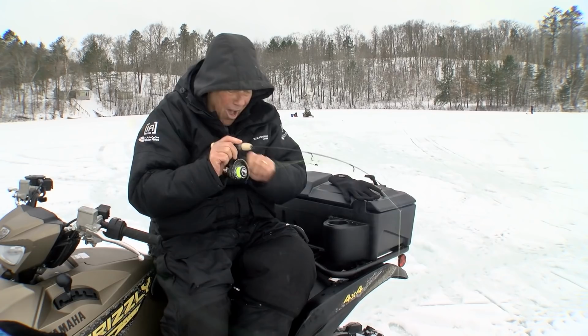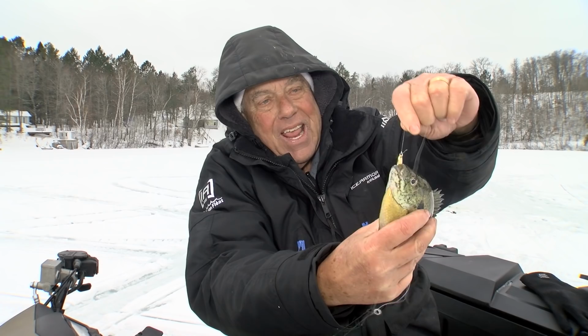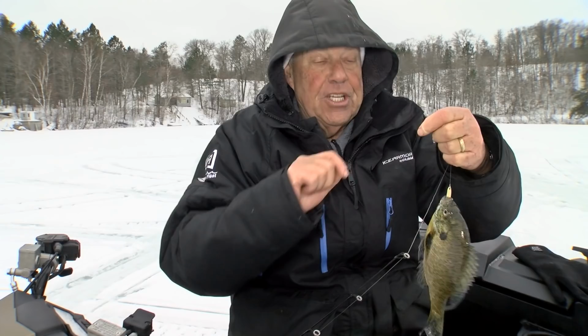These are coming up off the bottom so fast, folks, you know which ones are going to hit. Ooh, there we go. That's just a nice fat 7.5-8 incher right there. But take a look at how he hammered that gold Castmaster. Now, again, I just switched to that. Just really incredible how they hit that thing. And that's the thing about the Castmaster too, folks. A lot of times I'll use that because only the bigger bluegills will hit it.